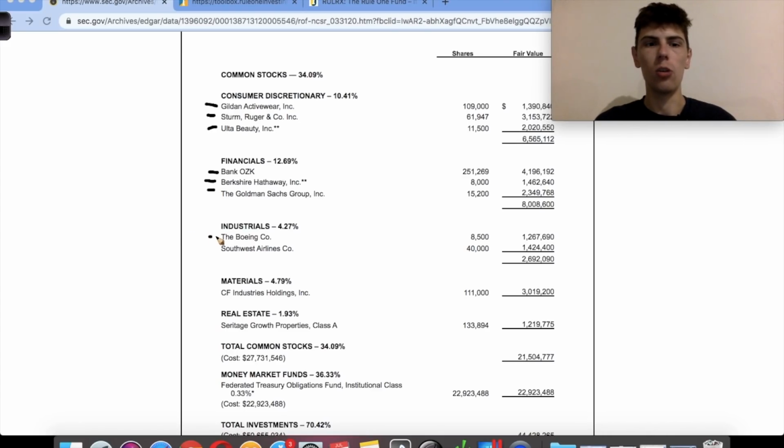For industrials, they own Boeing and Southwest Airlines. So Phil Town is someone, I guess, that expects the airline industry to bounce back at least somewhat. Southwest probably has the safest balance sheet out of all airlines, and Boeing probably will bounce back at some point. For materials, CF Industries Holdings. For real estate, Seritage Growth Properties.